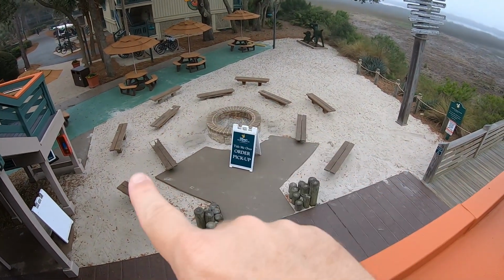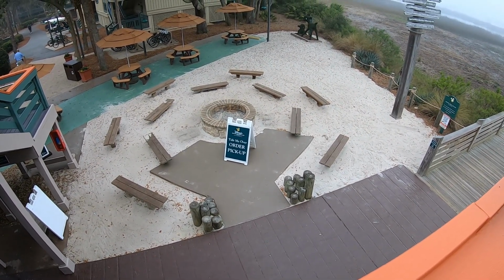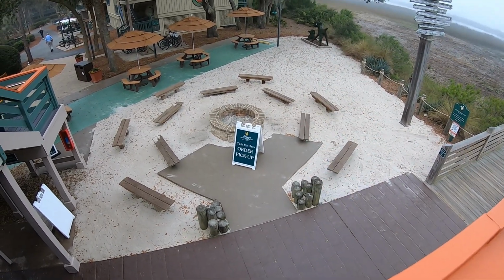So they have a fire pit down here where they'll sometimes do s'mores and other activities. They're not doing them right now, but eventually, hopefully they'll get those back, and they'll do some s'mores, and they'll do some campfire talks here in storytelling as well.